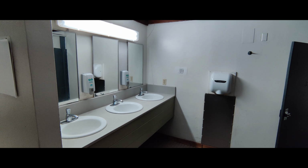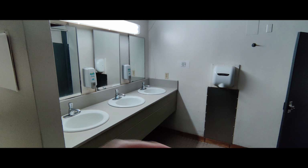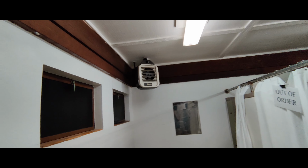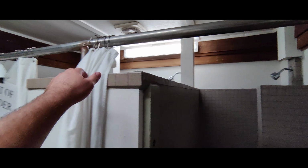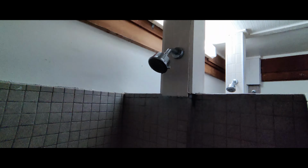Hand soap is available at Enchanted Rock. They've got the little push to start and it's got a timer on the water. No paper towels. They've got an air dryer. There is a heater up there. I'm not sure what kicks it on. I haven't found a switch for it. We have a place to sit down. So there's no hooks of any kind, but plenty of surface area to sit on or set your items on, especially like out here.